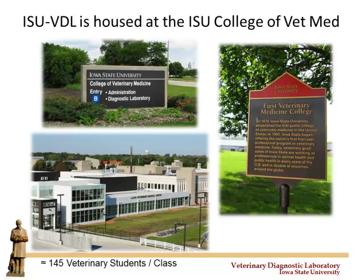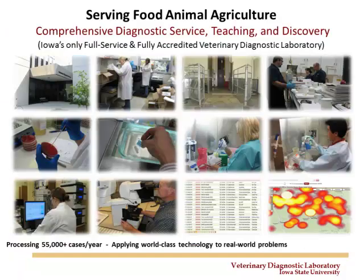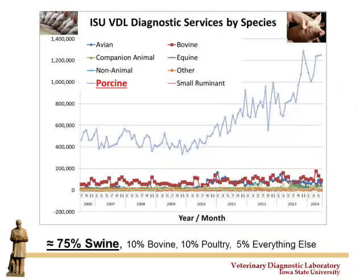And we do an awful lot of this every day. Probably about 90 to 95% of what we get comes in a box. Pieces, parts, fluids, a little over 1,000 times each week. We run it through the mill and spit out the results to our clients. We're somewhat unique as diagnostics labs go because we're so heavily dependent and focused on swine. About 75% of all of the diagnostics work that we do is swine, the other 10% bovine and 10% poultry. And in Iowa, the poultry industry is largely layers, as well as some turkeys.